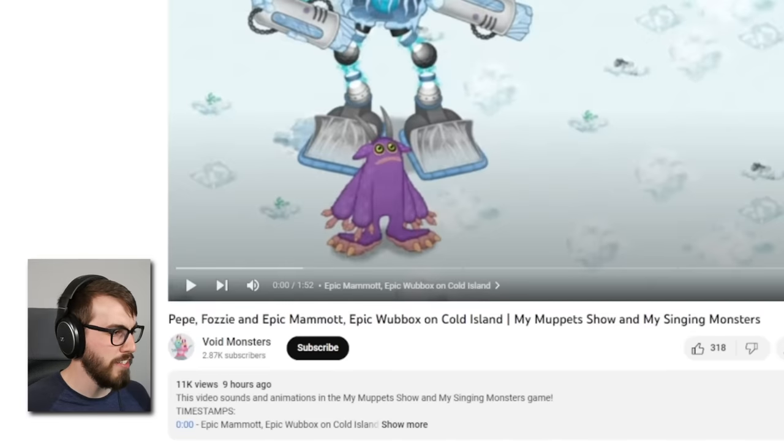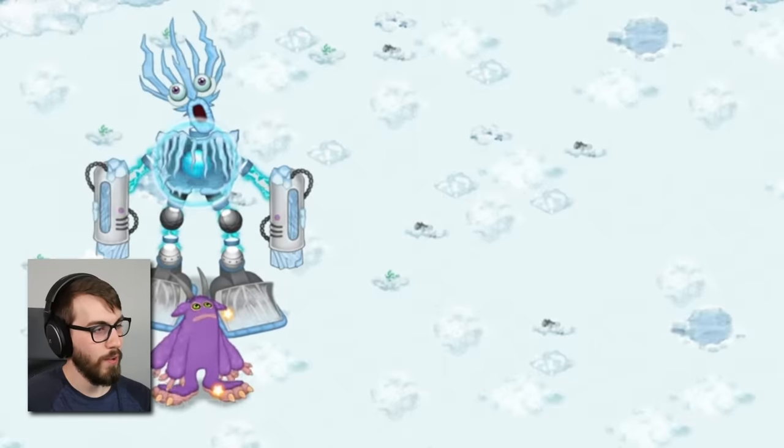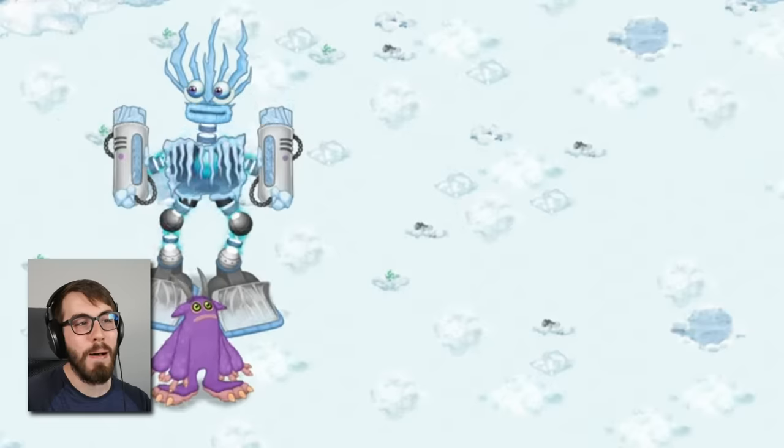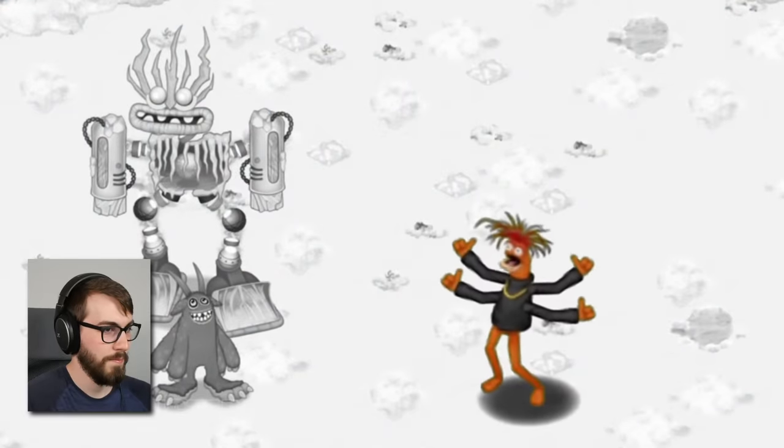Pepe, Fozzie, and Epic Mammoth, Epic Wubbox on Cold Island. Interesting combination. Let's see how it plays out. Okay, well, I already knew this was going to sound good. But you got to give me the Muppets now. Uno, dos, tres, cuatro.